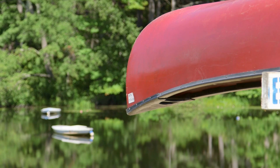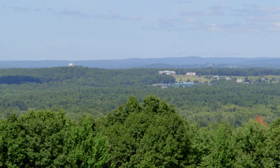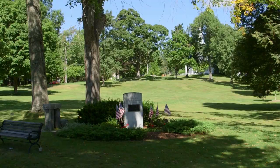Whether it's serene Bear Hill Pond, Prospect Hill Road's vista to Mount Monadnock, or the abundant apple orchards, it's hard to pinpoint just one thing that makes Harvard so special. Come see for yourself.